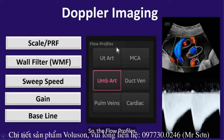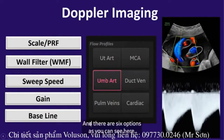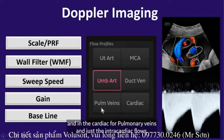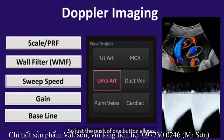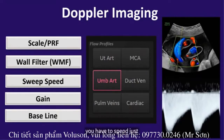So the flow profiles allow for quick optimization of all those parameters depending on the vessel that we are looking at. And there are 6 options, as you can see here. We may use the flow profiles for assessment of the uterine artery Dopplers, MCA, ductus venosus, umbilical artery, and in the cardiac for pulmonary veins and just the intracardiac flows. So just the push of one button allows automatically to optimize all those parameters and significantly improves not just visualization, but really you have to spend just a split second to optimize the image.